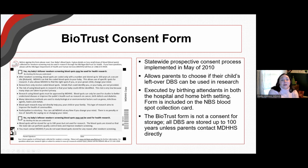Okay, so I talked a little bit about making sure there were ways to implement personal decision making for our Michigan families. So Michigan was actually the first state back in May of 2010 to implement what we call a statewide prospective consent process for the research use of blood spots. This consent form is actually physically attached to the newborn screening card. So families get this form when their child has blood spots collected for newborn screening purposes in the hospital or in the home birth setting. So this form allows parents to decide if their child's leftover blood spots can be used in research. And again, it's executed by our birthing attendants in both the hospital and home birth setting.